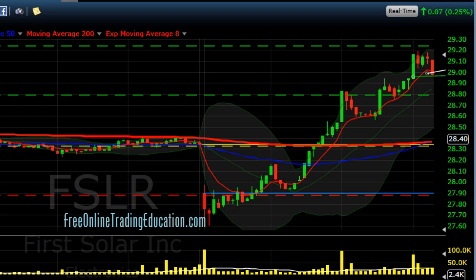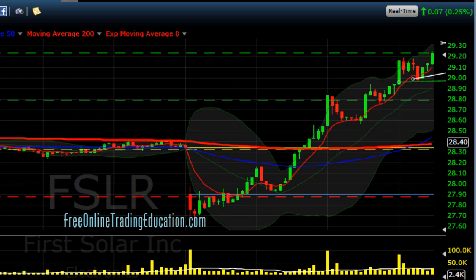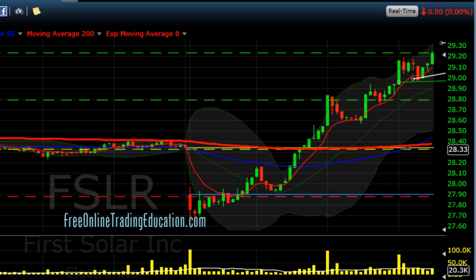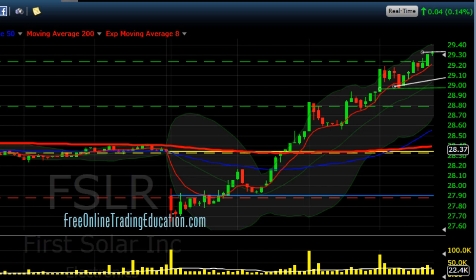Hey, it popped up above there and pulled back right to my entry line. I'm now long here at $28.28. There's a little pullback right about to entry, and then it takes off. Again, these resistance lines and the pivot lines are very strong support and resistance for solar, and it's right there at it. So we were watching it very closely, and sure enough, it did get above it.